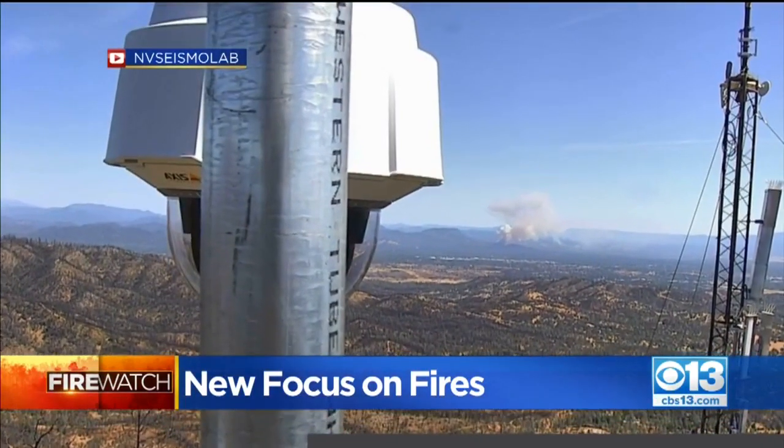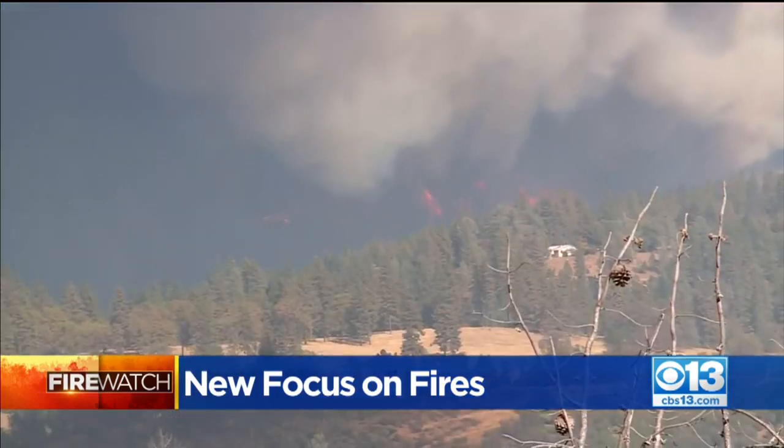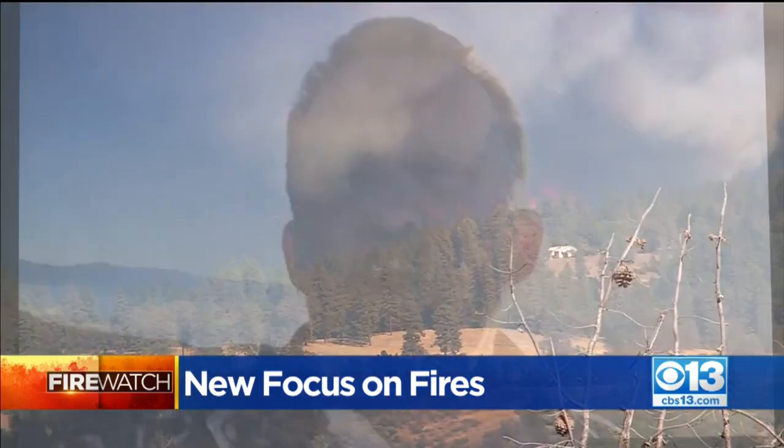More than 300 of these state-of-the-art high-definition near-infrared cameras are watching for wildfires throughout the state. Really within about 30 seconds, the camera can be moved, and that person in dispatch is going to know exactly what is going on, where it's located, and how to dispatch material, personnel, airstrikes.